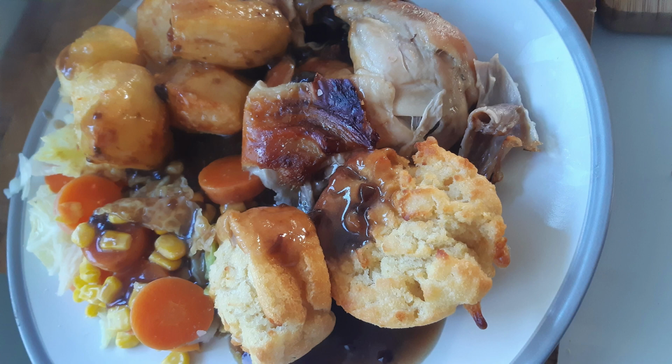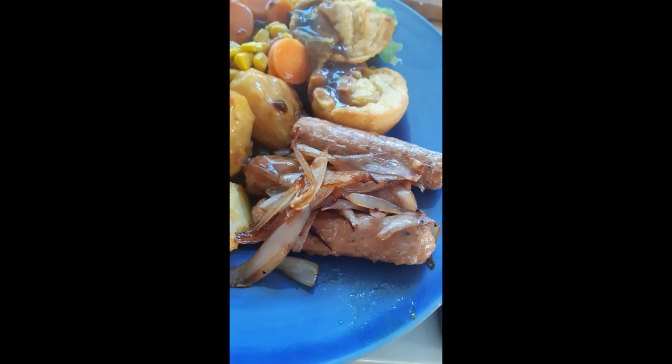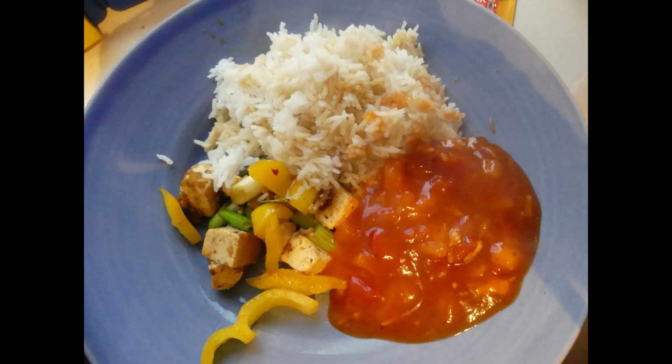Then this is the rotisserie chicken Sunday dinner. I made Yorkshire puddings. They are bigger, but they kind of look a bit weird, but they taste nice. So I'm going to share that recipe when I practice again. And then I had veggie sausages with caramelized onions, and I tried the Yorkshire puddings on my plate as well.